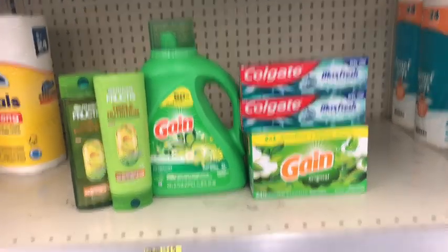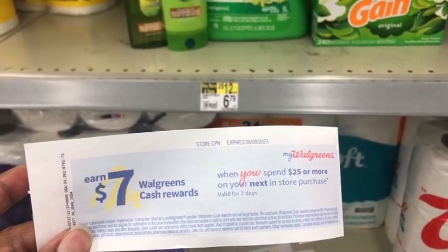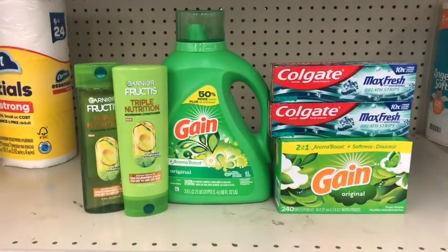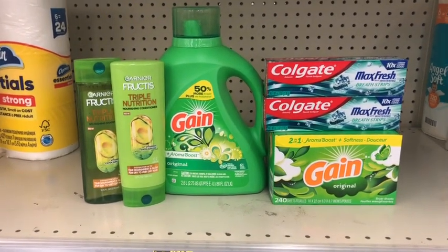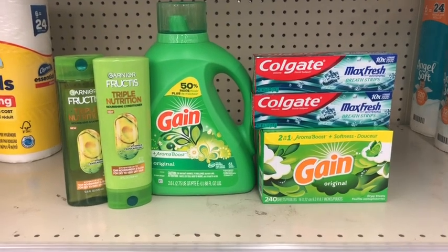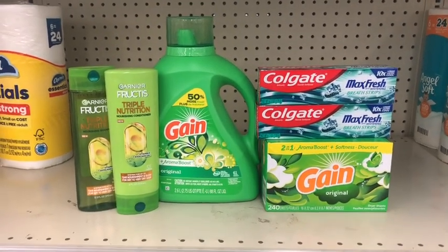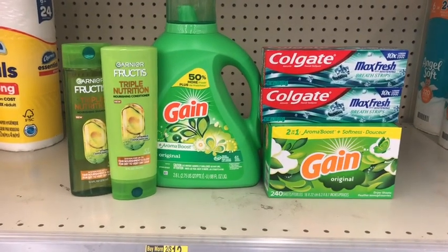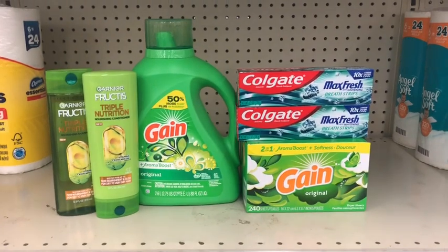If I use $10 in Walgreens cash, that's going to drop me down to $25.98. Now that's perfectly fine because I have this paper booster of spend $25, get back $7 in Walgreens cash that I'm going to use, and I'll be using contactless payment to be able to use this. So that brings me down, like I said, to $25.98. I have the dollar coupon for the Colgate, the $2 coupons for the Gain, and then the $3 off of 2 for the Garnier Fructis. That's going to drop me down to $17.98.